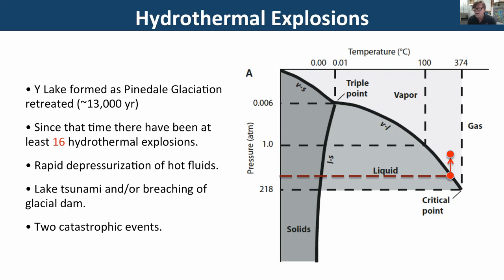And as I mentioned, the lake has been forming after the last glaciation, so the glaciers have been retreating. And there's also the possibility that you have these glacial dams that hold back water. And if you were to breach one of those dams, you could spill tremendously large volumes of water out of the lake very quickly. That's another way you can depressurize these systems.